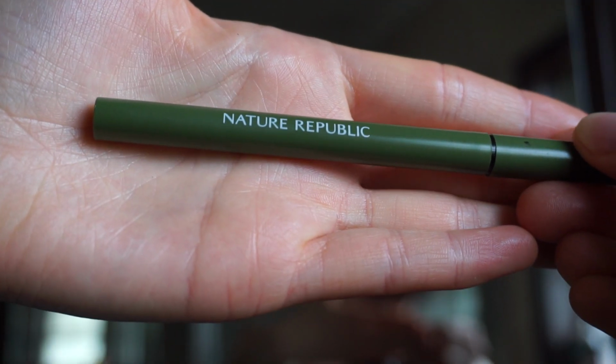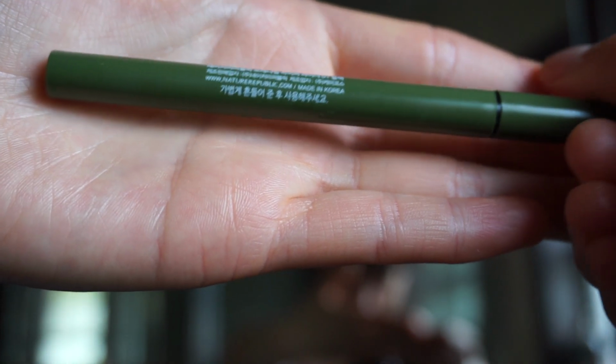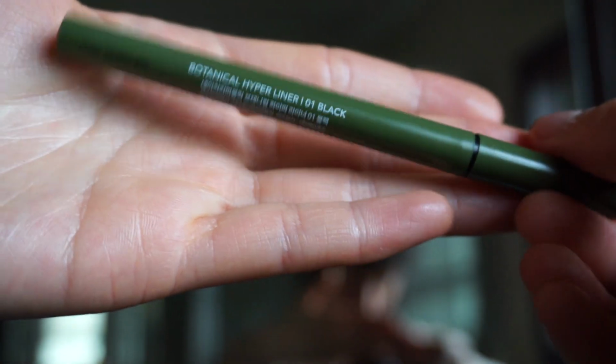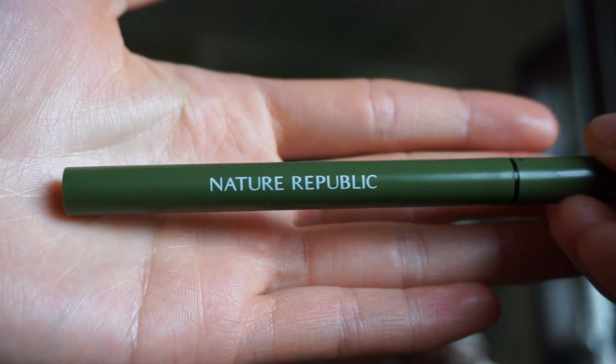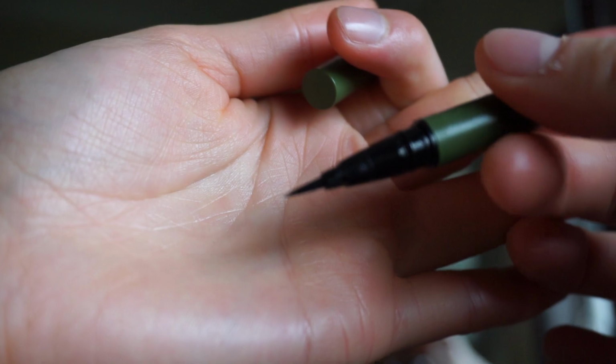I've been using Nature's Republic Botanical Hyperliner in black. This is a Korean brand, and my dad literally bought like 30 packets of this, and I've been using this for a while, but it's really good. It's one of these brush liner tips, and this is what I use every day.